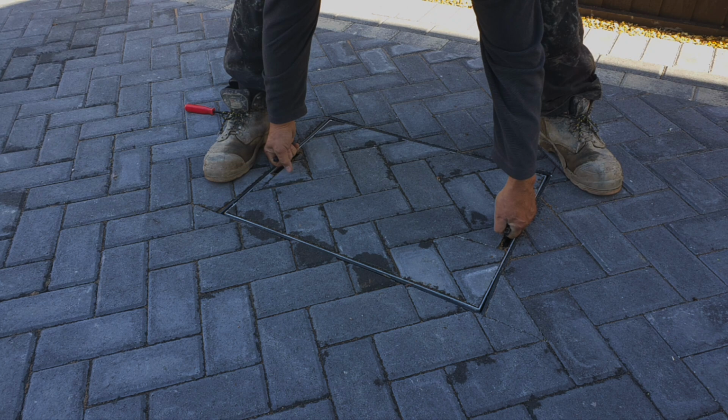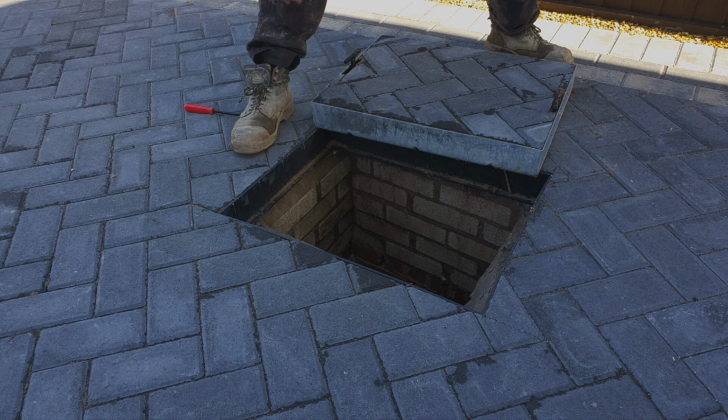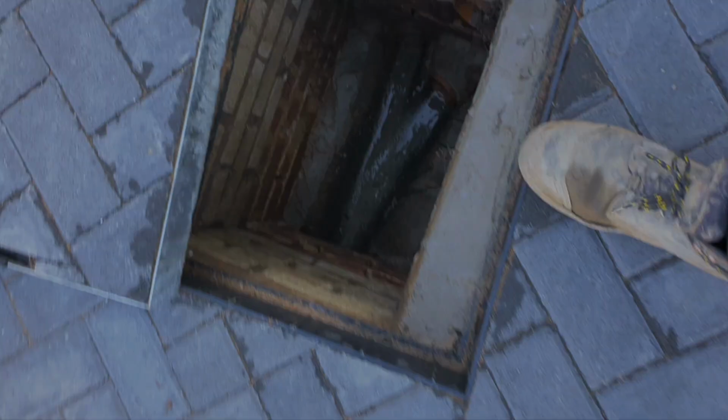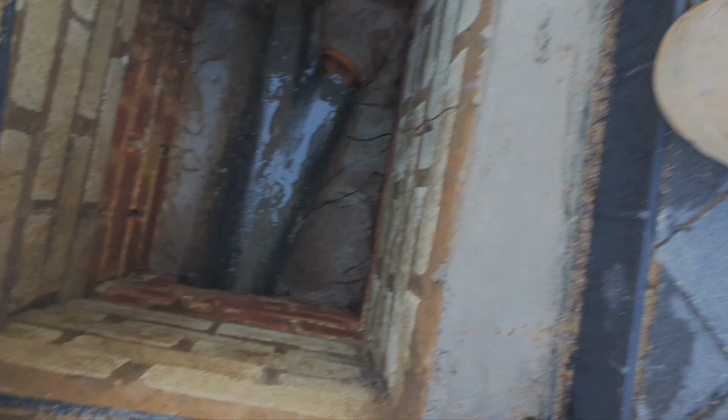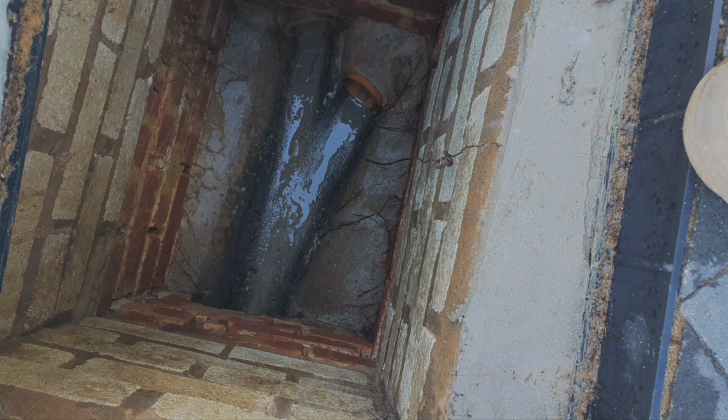Okay, no problem. Clear as a whistle in there. So, they'll put the jetter up that end. You know what? That's exactly what I'm going to do. I'm just going to jet it from here.